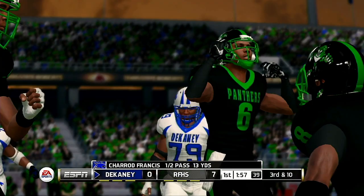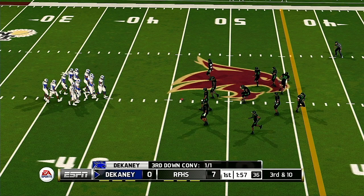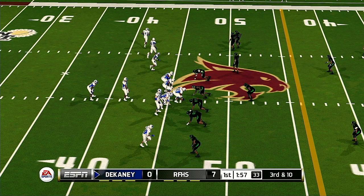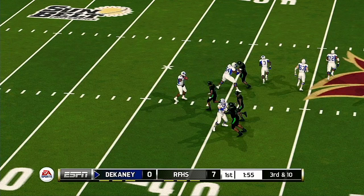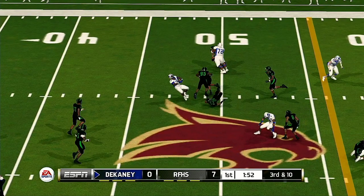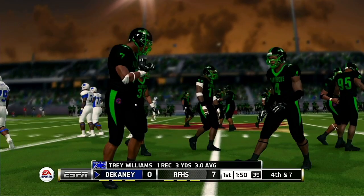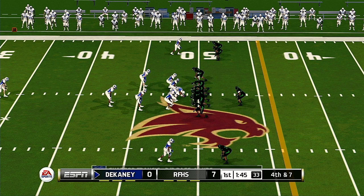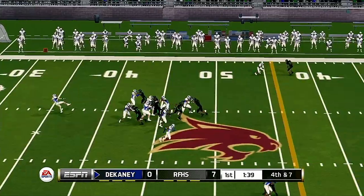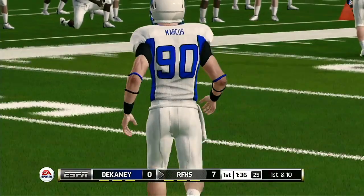Throws it away. And they'll look to convert here on another third down. Caught over the middle. Brought down around the 49-yard line. A 3-yard gain on the old screen pass. That brings us fourth and seven. Marcus awaits the snap. Oh, excellent punt. This one's going to be down in the end zone for a touchback.